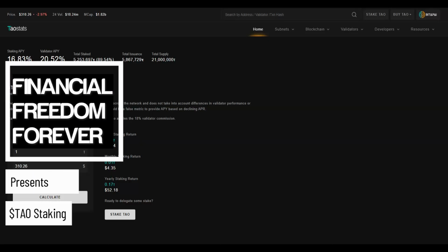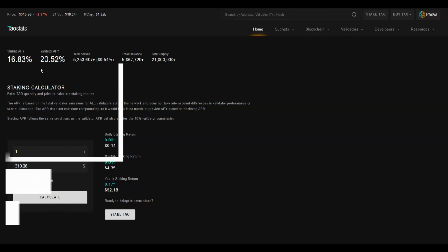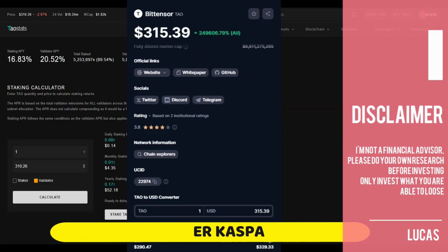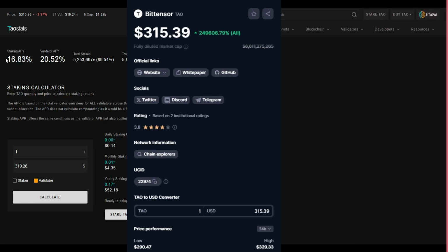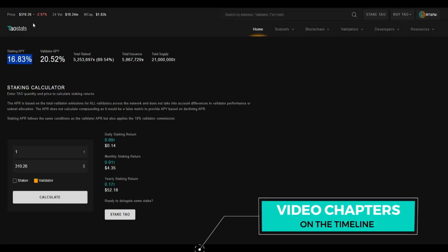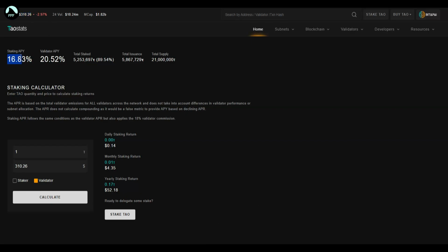We are back to Bittensor Tao, probably the second most anticipated, hottest coin on the market, and I'm going to show you how to stake it for 16.8%, almost 17%. Very interesting stuff, because you can earn from the coin appreciation, obviously increasing in price. It's $310 now, and also by staking it.